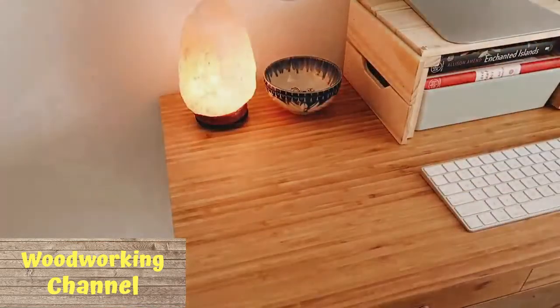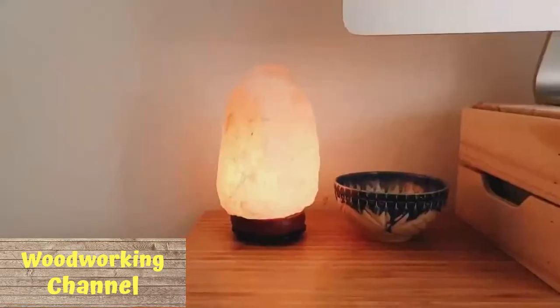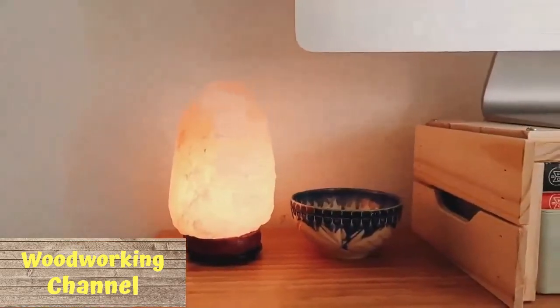And then next to it, I added a little trinket bowl. This was from Anthropologie, and it just has some of my earrings in it. So if I wanted to take off jewelry while I'm working or something like that, or just throw some headphones in there, whatever I wanted to do, I just wanted a little catch-all bowl on my desk as well.